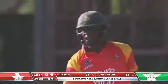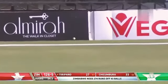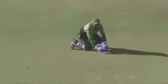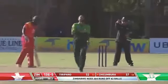That's short and put away. Welcome boundary. And it's set up and he was able to put it away, Donald Tiripano. Nobody out there on the leg side. He's gloved that and it's got past the wicketkeeper and away for 4. Not in control down the leg side. It's a good bouncer, it's quick, and he gets it high, and I think that's just come off the glove again. Despairing dive from the captain, Sarfraz. Out. Fahim Ashraf strikes again.